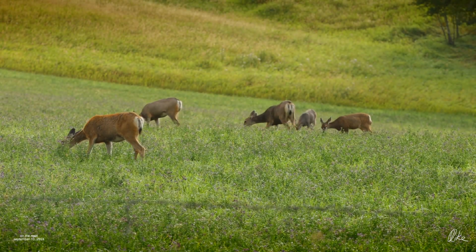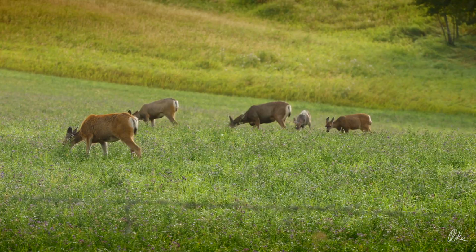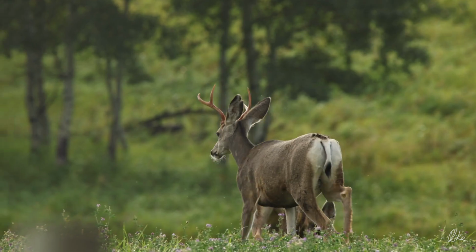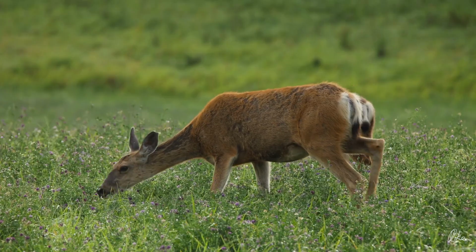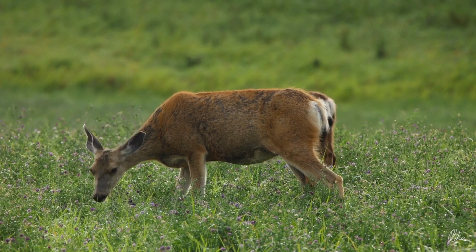There were just a few little raindrops falling, and I was really hoping they would continue for a bit. The light was nice and soft, and the colors, well, they stood out really nicely with that little bit of dampness.